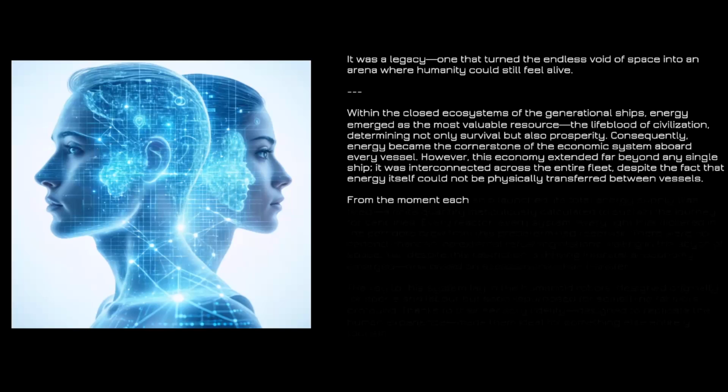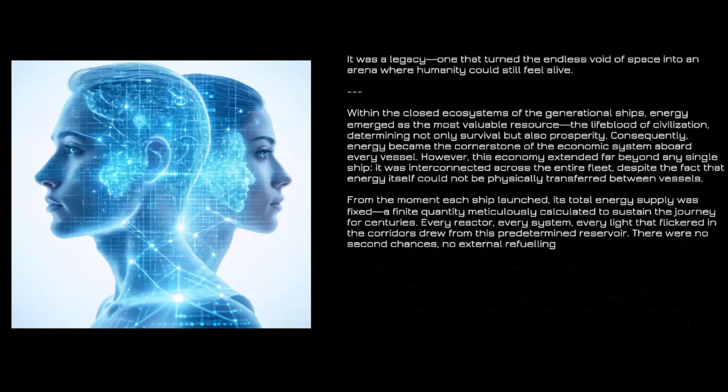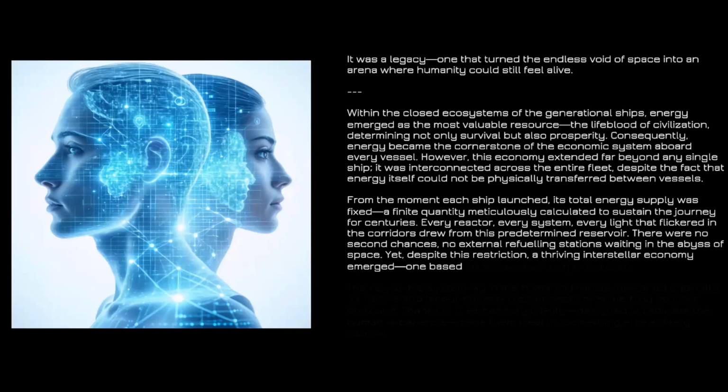From the moment each ship launched, its total energy supply was fixed, a finite quantity meticulously calculated to sustain the journey for centuries. Every reactor, every system, every light that flickered in the corridors drew from this predetermined reservoir. There were no second chances, no external refueling stations waiting in the abyss of space. Yet, despite this restriction, a thriving interstellar economy emerged, one based on access rather than transfer.